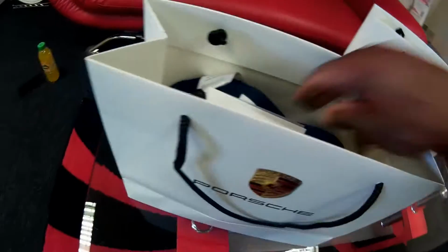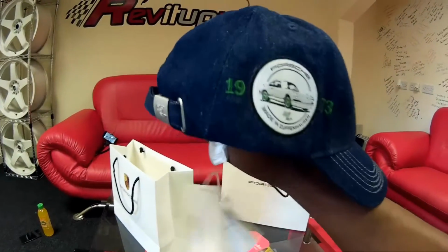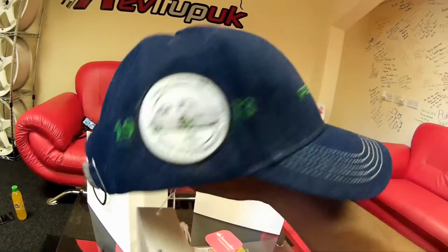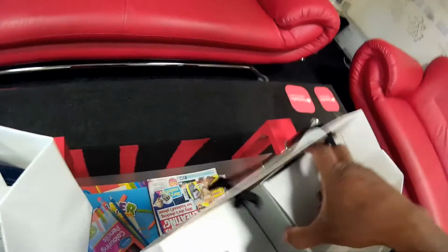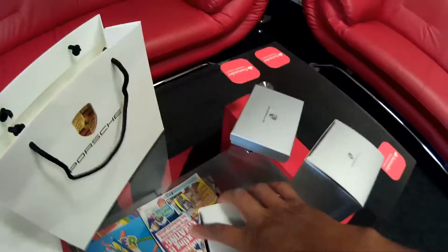In the first bag here, we have a Porsche baseball cap. So they've given this to us courtesy, obviously, he's bought the vehicle. They said this is a special anniversary cap. I'm not sure whether they have it on sale in branch, but that's one of the things Mark's been given. Just get this back in there, and in the second bag we've got a couple of boxes. So I'll just get the first one out and the second one out. In fact, we've got 3 boxes.